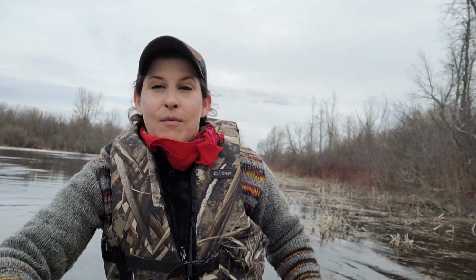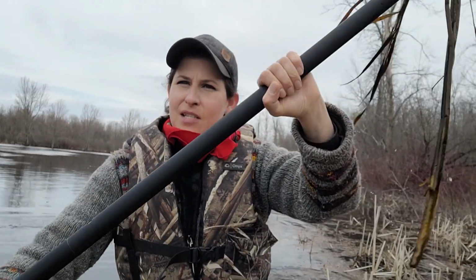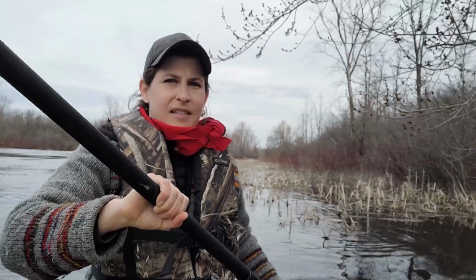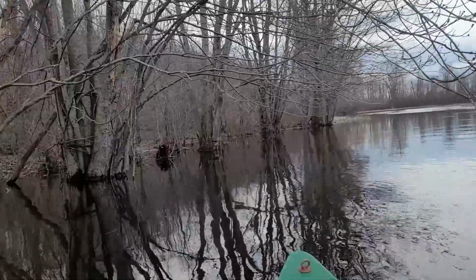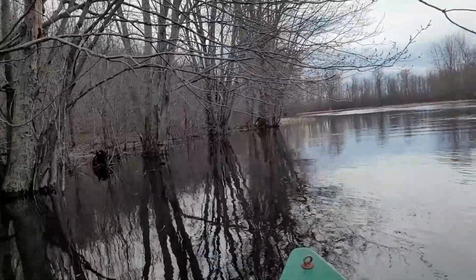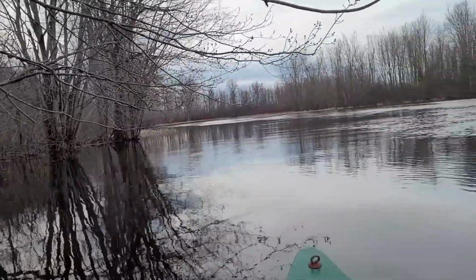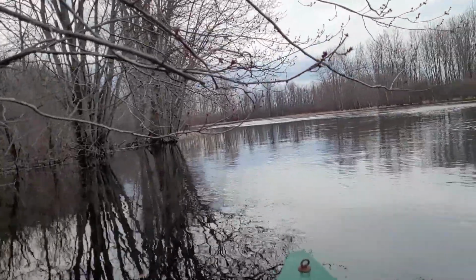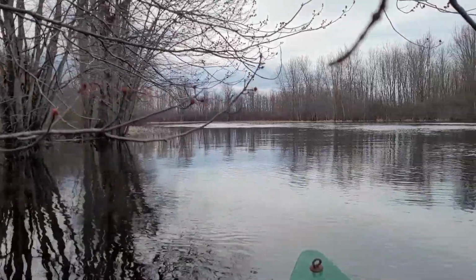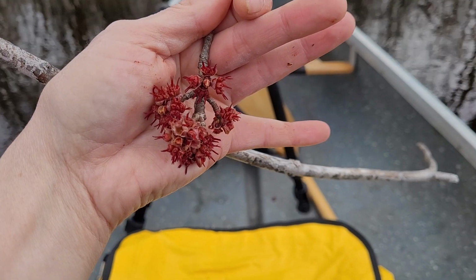You can kind of dig in like a regular canoe paddle, but you can also steer a little bit better when these big gusts of wind come up. If you take a look over here, you can see the trees are sitting in the water. This area is a fen, and it floods out every spring. So you'll see all these trees that are used to being in really high water. You can see the beautiful buds on this tree. Things are coming in beautifully.